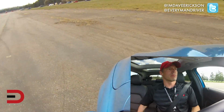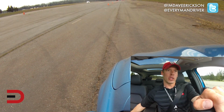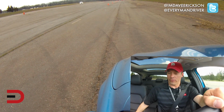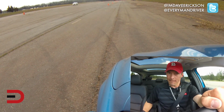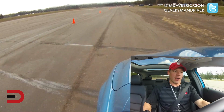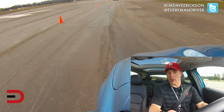Our last one is an acceleration test. We are not going to use the paddle shifters. It's going to go au naturel, although the car just turned off. So 3, 2, 1, go. 20, 25, 30, 35, 40, 45, 50, maybe 53 miles per hour.